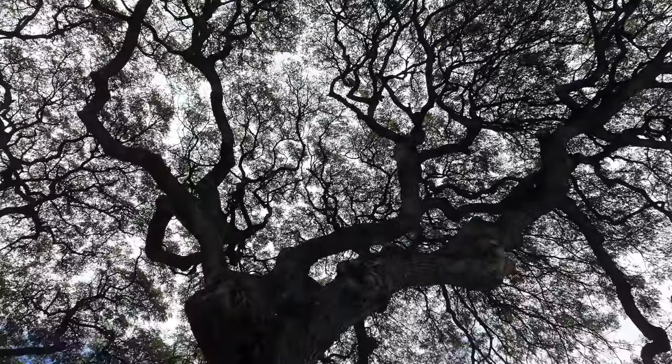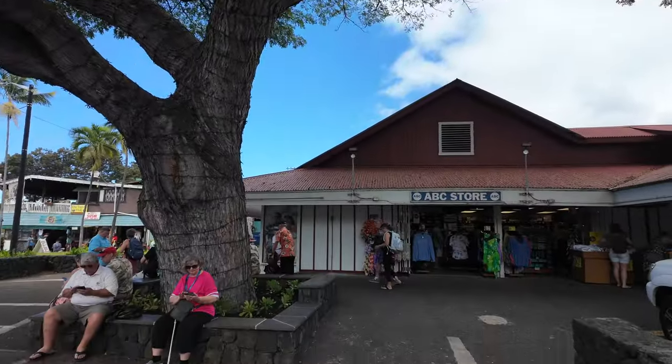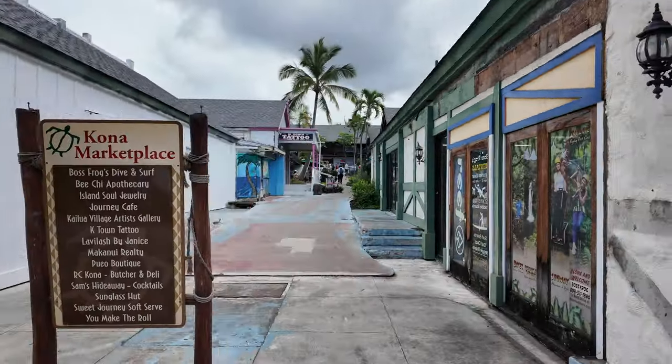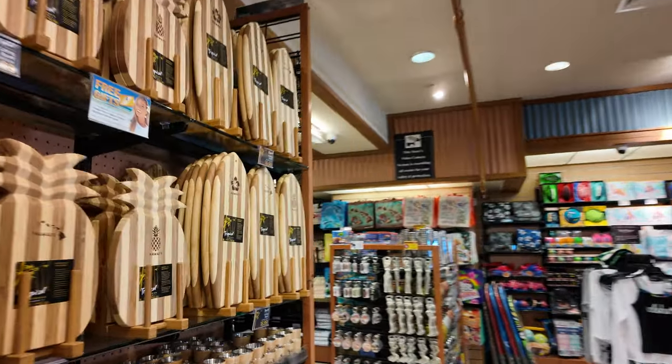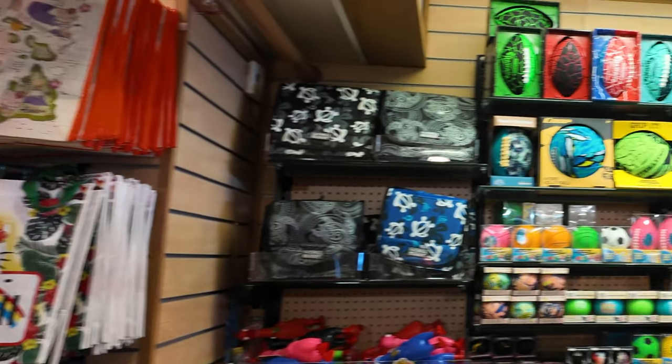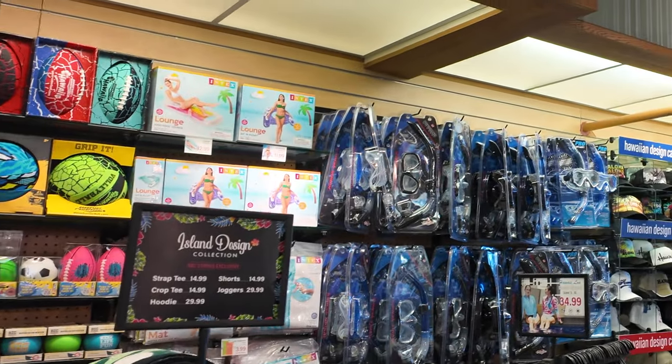as well as your bigger, better known shopping venues like the ABC stores or Hilo Hattie's. Both of those are chain stores and will offer a variety of souvenirs, snacks, clothing, basic drugstore equipment, as well as things you might use while you're in the islands like snorkeling equipment, beach items, and boogie boards.